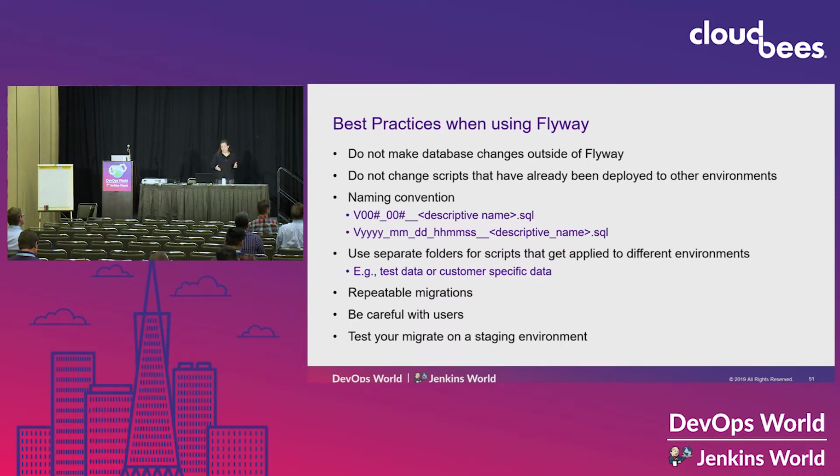And then the big thing for me is just testing on a staging environment. So again, if your staging environment is as close as possible to your production environment, that's going to really give you the insight. That's going to give you a true dry run, a test of your migration, and make sure you're finding problems early before they go to production.